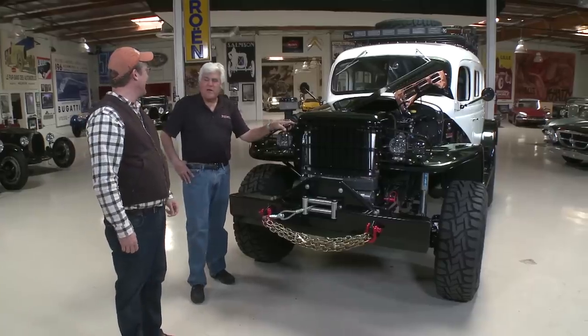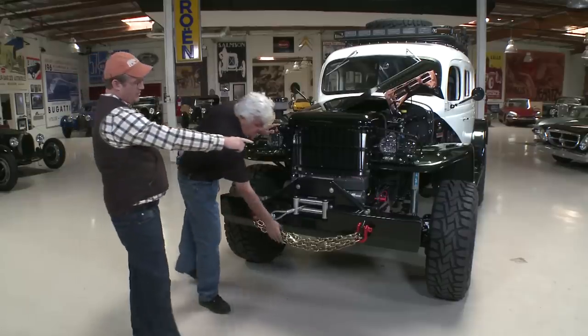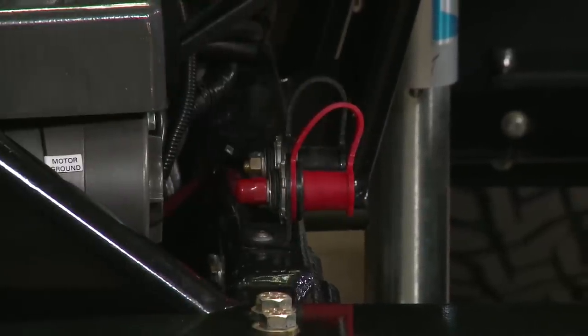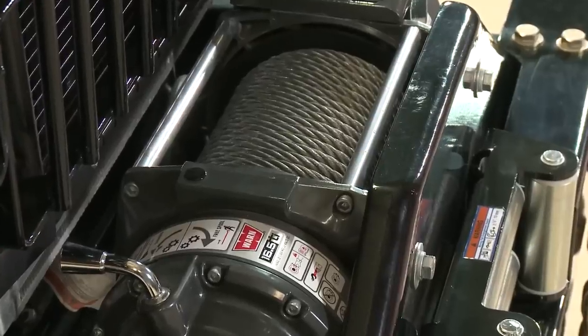So you can jump this easy enough, huh? Absolutely. In fact, you can see over here. Who's pushing it to jump this? Some big, strong person. What does it weigh? 7,100 pounds. Wow, that heavy. See the posts over here? These chains are for jump starting the vehicle. So you don't have to crawl underneath it and find the batteries. Very cool. Big log chain in the front, 16,000 pound winch.